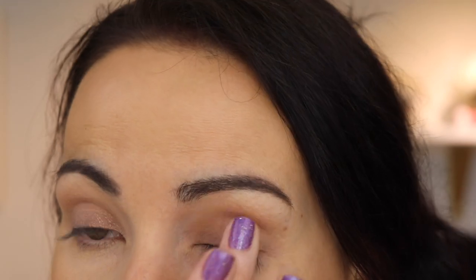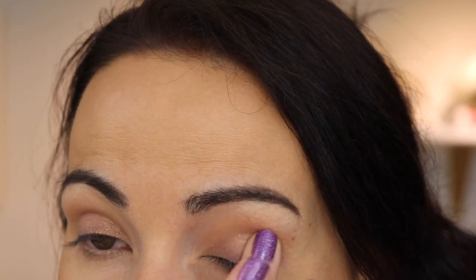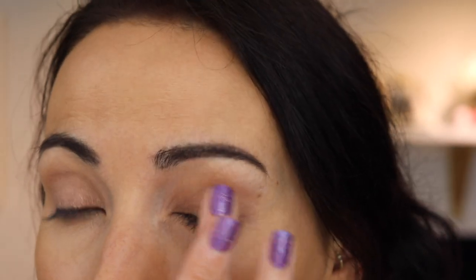Love her. You can get this same effect with the Natasha Denona eye toppers. I can't see you guys when I have that mirror there. The Natasha Denona top coats, eye top coats. The peach one's amazing. The nude one is gorgeous. So you don't have to use this same thing.